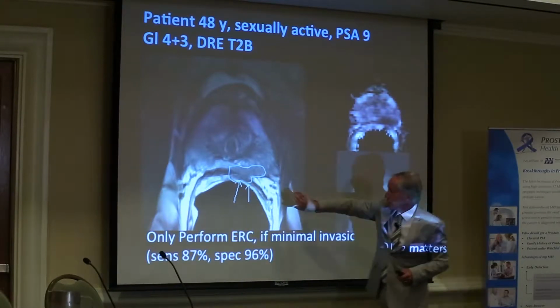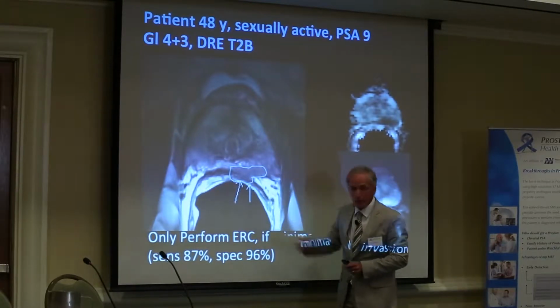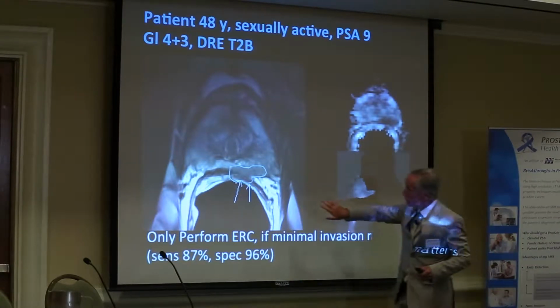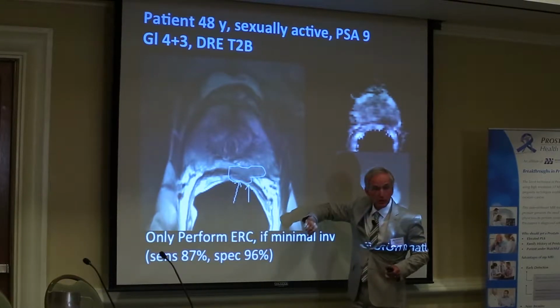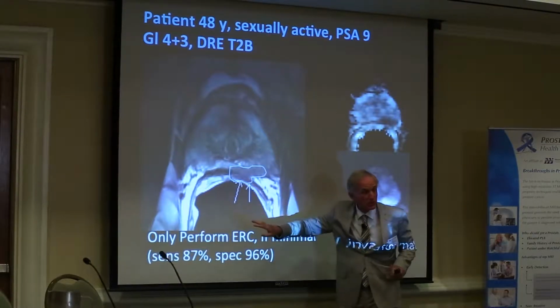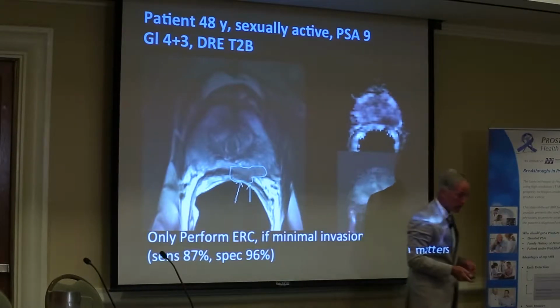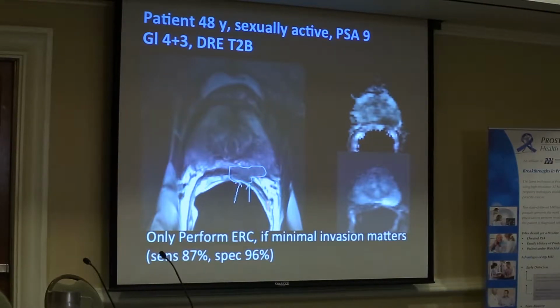Now the neurovascular bundle is more to this side, the lateral side. After the MRI, we told the patient to try to find a good surgeon who is willing to see whether he can save the neurovascular bundle. That's what was done, and this patient had minimal extracapsular disease. The resection margins were free, and after this the patient had a very good and active sexual life. So it can happen. This is an endorectal coil MRI. We only perform it if minimal invasion matters, because it has a high sensitivity and specificity.